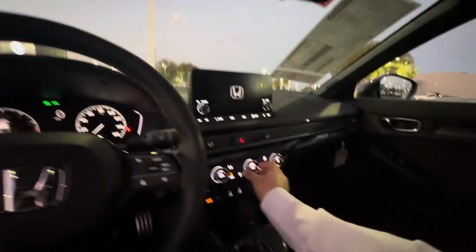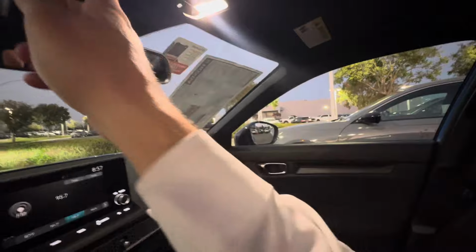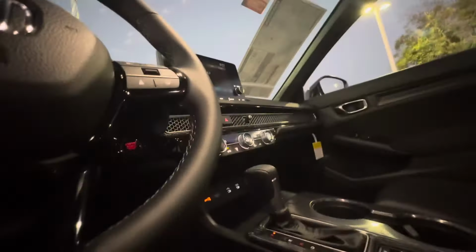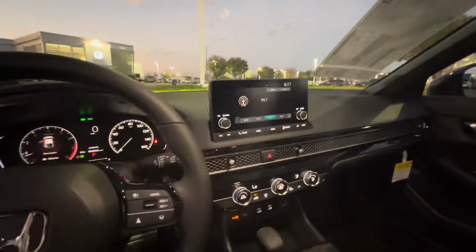Let's turn this fan speed down right here, turn this talk show down, put that on door so you can see how lit it gets with the LED lighting. Turn this LED lighting on too. Super nice. Is there a glare on this thing? There isn't. Let me just check in case. There we go. It feels like there's a glare.